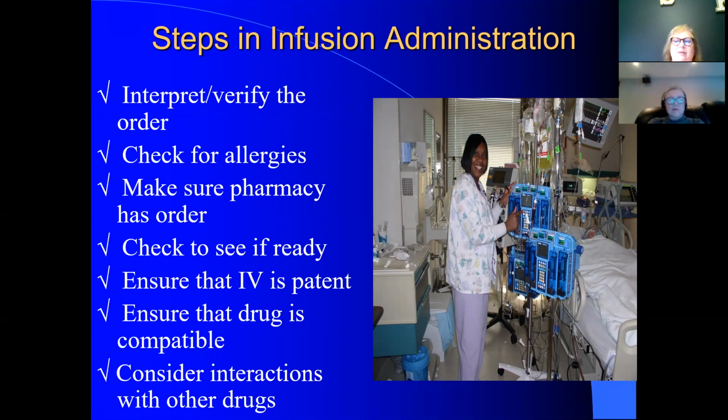Ensure that the IV is patent and that I have enough IVs, right? That I'm not using every line for a drip. I always want one site that is left available for me, one site that does not have something infusing all the time. Ensure that the drug is compatible with the solution that it's going to run in. Ensure it's compatible with other meds. Do you remember that picture we showed a few minutes ago, where you have lots of triple lumen? You have 3 drugs going at the same time.